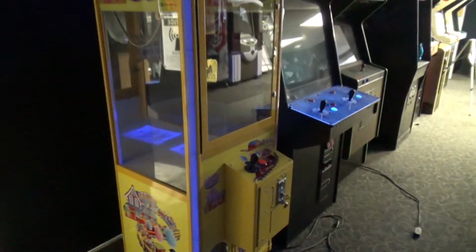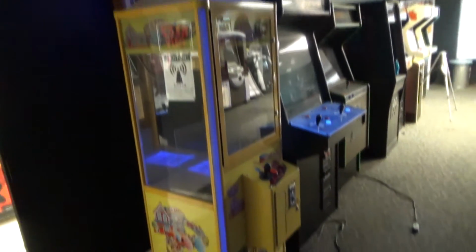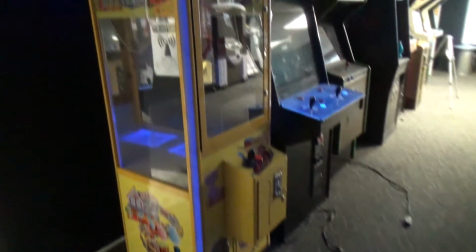Candy Crane, we have some Candy Cranes. We get these in from time to time. This one here is $8.50. This one's location ready.